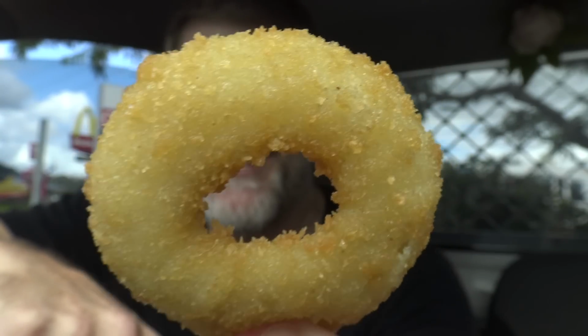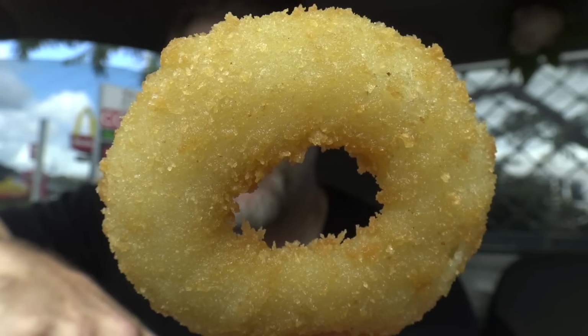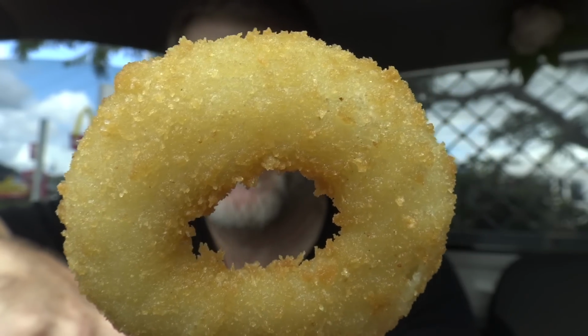Anyway, I want to try one of these onion rings. I didn't even know Red Rooster did onion rings. But it's pretty fat. Mmm. Crunchy. The onion inside's quite sweet and a little chewy as well. But not too bad. Not the best onion ring I've had. In fact, I don't really like onion rings that much.